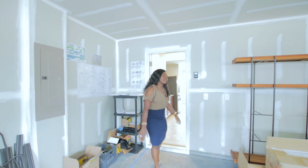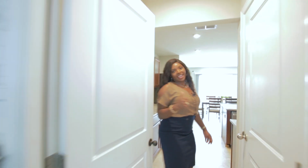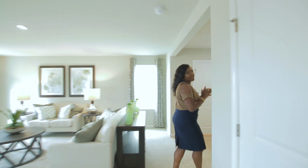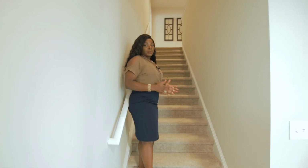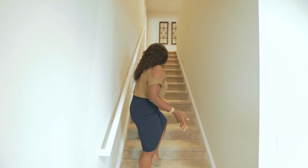Okay, so come on guys, let's go upstairs and check out the 4 bedrooms. All the single family homes in this community, the Ryan Homes at Dillon Lakes, are all 4-bedroom single families. So that's a plus, that's awesome. Come on, let's check them out.